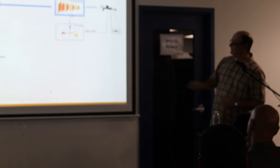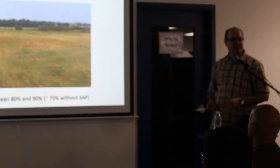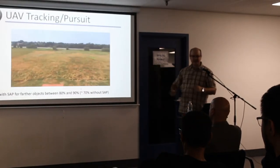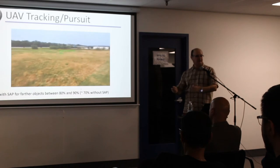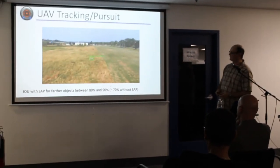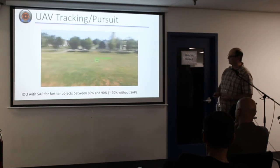So we can see here a video. This was also done on the campus of the University of Moncton. So you can see the tracking. The first one is maneuvered by a human, and the one that is tracking is automatically tracking this UAV. And you see it keeps track of it almost all the time. You don't lose it.